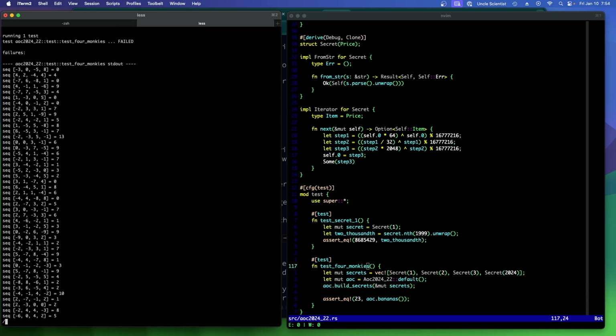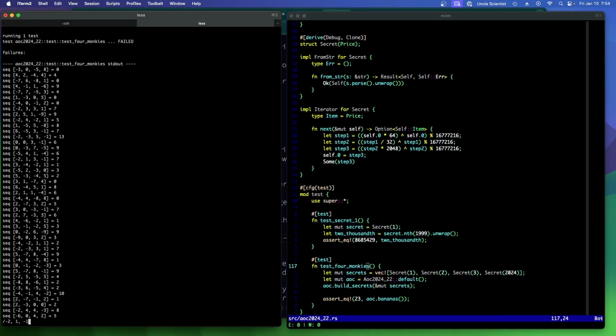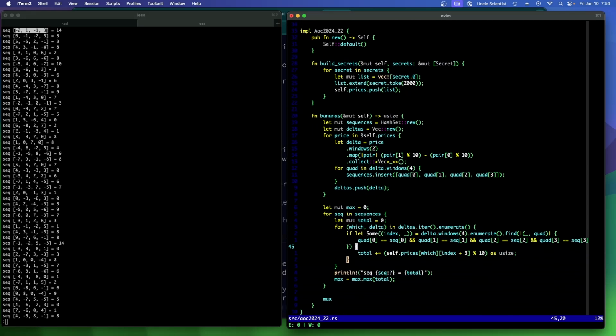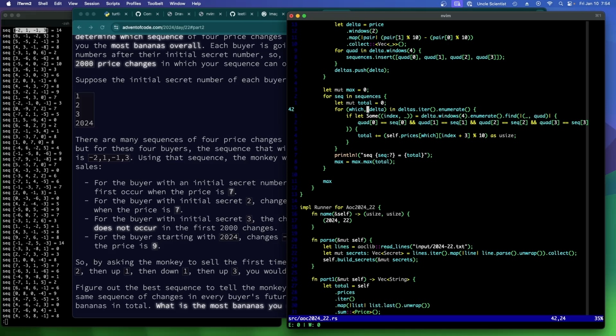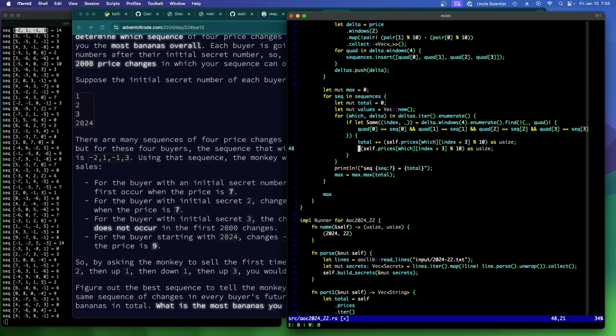Okay, so it was -2, 1, -1, 3, which came up with 14. That's not good. Okay, so let's find out why it came out with 14. It should have been 7, 7, 0, and 9. And so we can actually save all that information. Values push this.